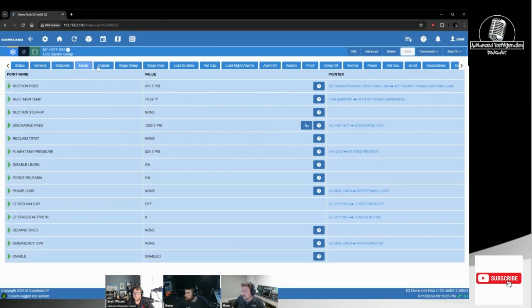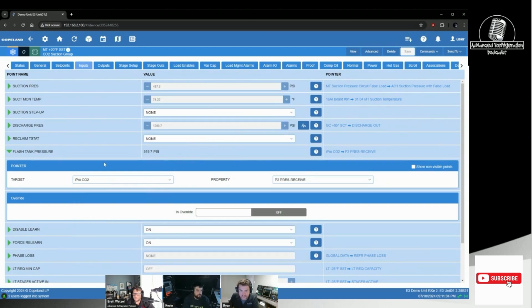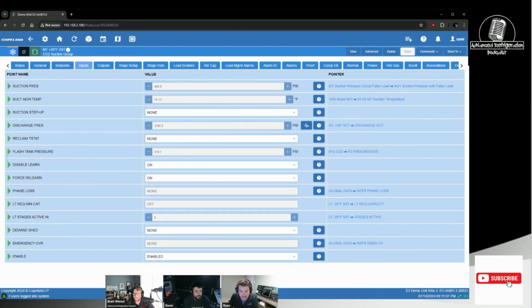Let's go to inputs. We're taking some consideration for flash tank pressure. In this case, my flash tank pressure is going to be static because I just have it on a potentiometer on here. Whenever you're looking to add an input, green arrow, seems like a lot of people miss that. Hit the green arrow for a drop down. Everywhere you see a green arrow, there will be a drop down or a sub menu below it. Click edit and choose which application, which point that you want to use. Be it from an application or a pointer to another application, or you're getting it off of another board and another point. In this case, I'm taking it off of P2 off the IPRO, P2 being gas cooler outlet pressure.